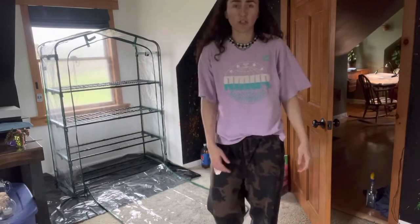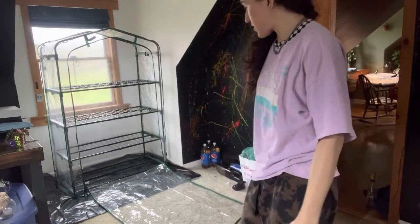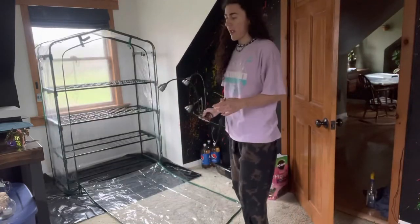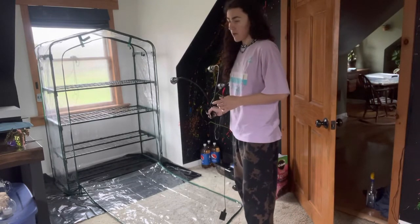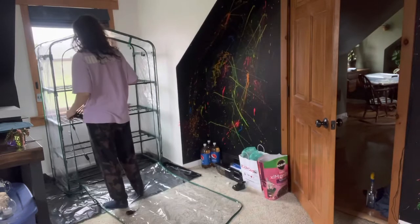I don't care. I'm just gonna lay it out like that for now. There's like six zippers on that thing. I was so confused. Here it is. I'm excited. I wanted to actually get the greenhouse first before I bought plant lights. But this is all I have for now.